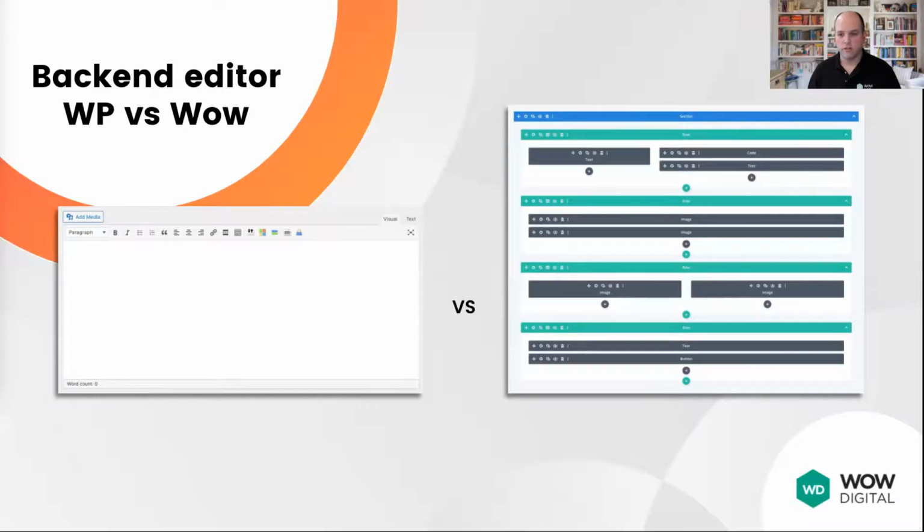This is the WordPress editor on the left and our editor on the right. With our editor, you can drag around, split columns, and create new rows with just a few simple clicks. There is no coding needed. This also makes the site responsive for different types of devices, which, by the way, Google uses as a metric in their algorithm when they rank websites.